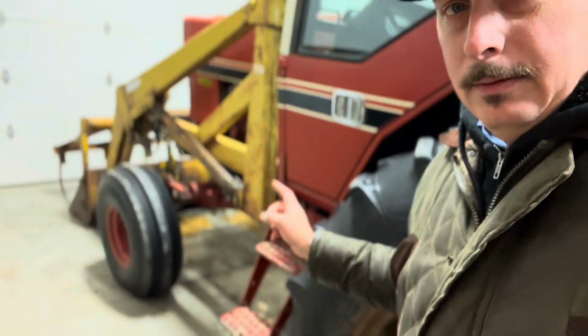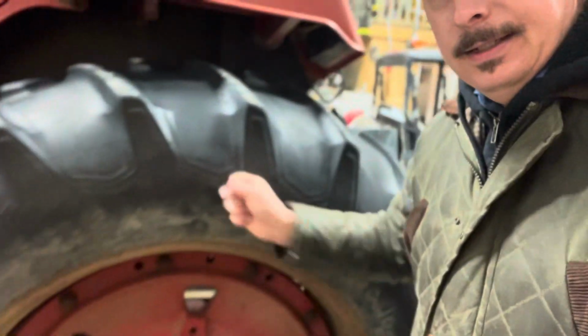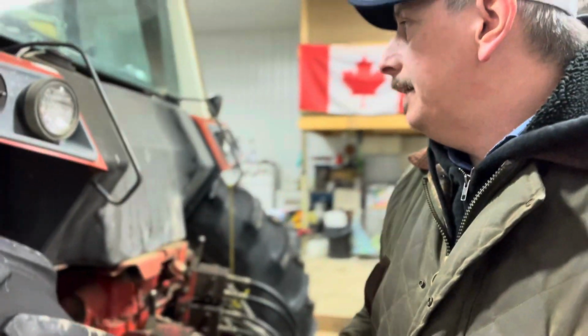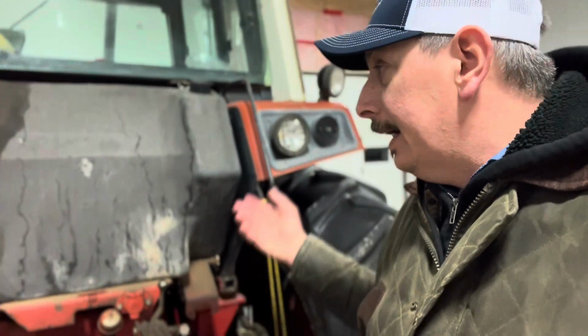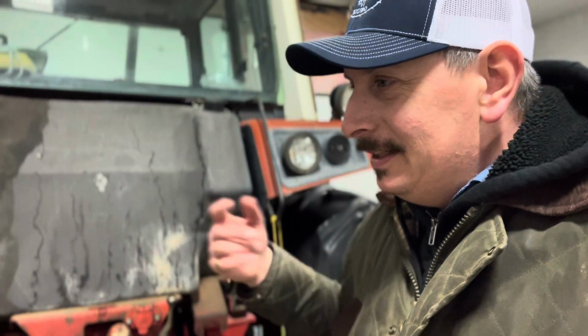But there's two real critical things that we didn't get on this tractor. One of them is front wheel assist. Now, I can live without front wheel assist if the diff lock works. Now, the other day when I was backing out from beside the barn after I fed a bale, I was backing up, and then I realized I wasn't backing up anymore. I was just kind of sitting there spinning.